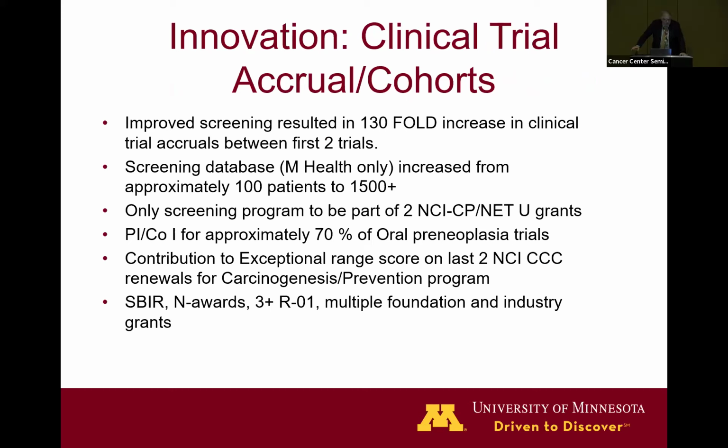And we've had some innovations in clinical trial cohorts when we've looked at some of our own data. We had a failure on an early chemo prevention trial to accrue. So we had to revamp an entire technique for trying to get patients onto clinical trials, but we did show a 130-fold increase in our accrual rate. We went from, it's not fake news or anything, but we went from 2 or 3 patients out of 300 patients to getting 50% of the patients in the following trial onto a clinical trial.